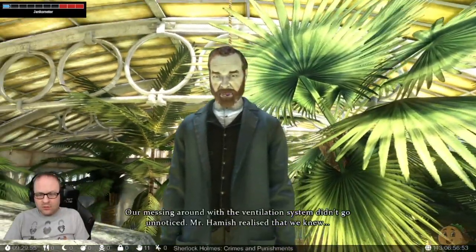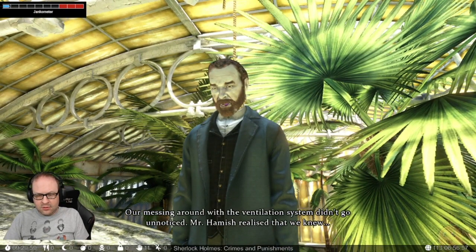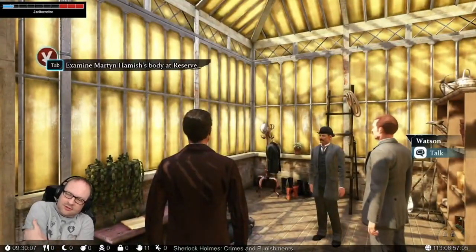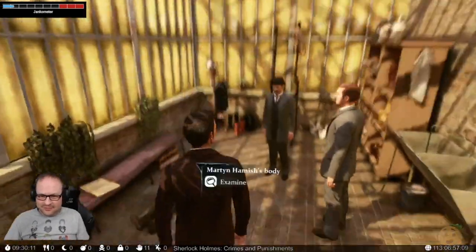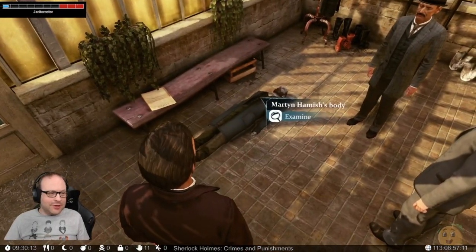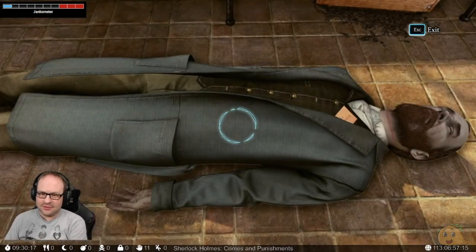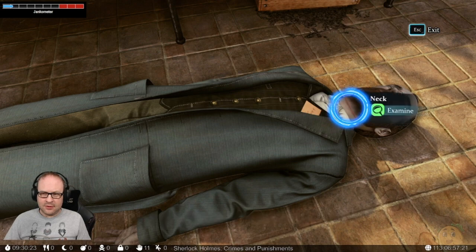Our messing around with the ventilation system didn't go unnoticed. Mr. Hamish realized that we knew. Inspector, could you arrange the body, please? I should like to examine it. I see why there was no need to hurry. The mark around the neck is very visible. He died instantly.